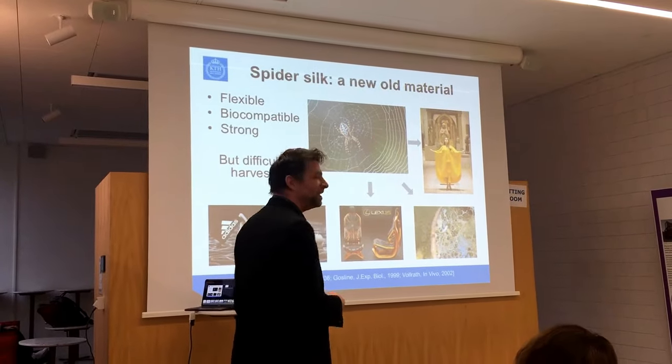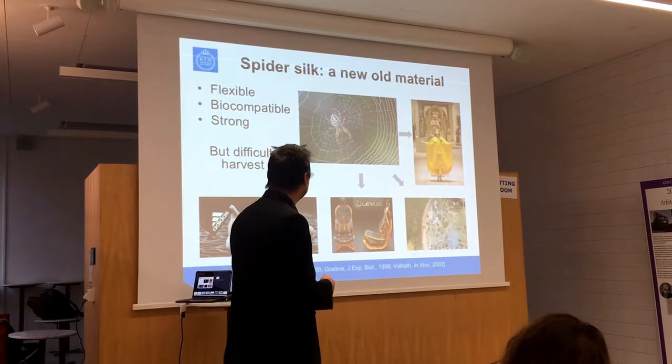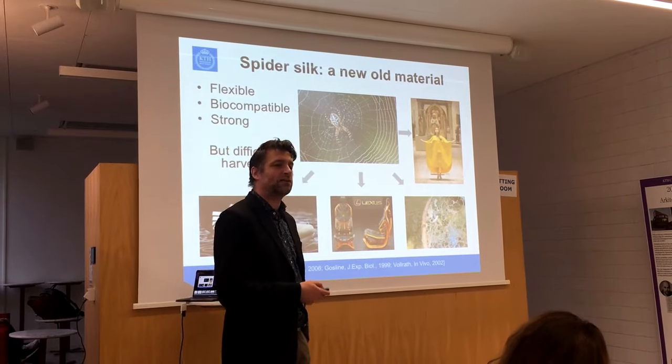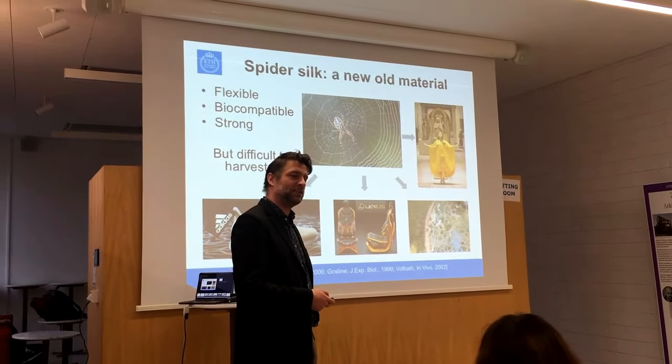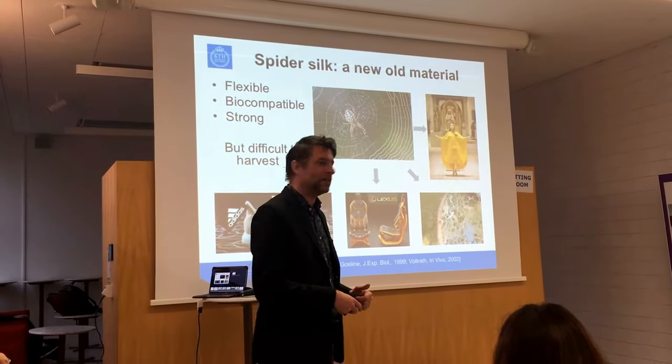And so spiders and silkworms, they produce silk, but it's very difficult, especially when we look at spider silk, which is an interesting material, to harvest that from nature. Because spiders, they are predators, they're cannibalistic. So if you put three spiders in a box, very soon you only have one spider in the box.